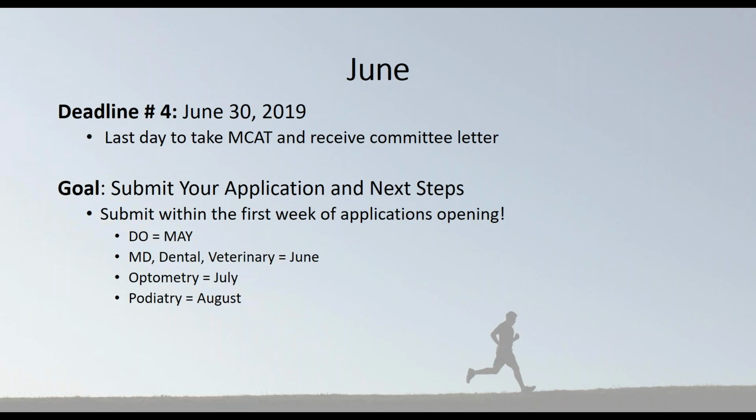June. So this is our next deadline, and it's one that many of you will have already completed before the deadline, but the last day to take the MCAT and still receive a committee letter is June 30th. So keep this in mind. However, our recommendation is that you do take your MCAT sooner so that you will have your score on hand when you're submitting your application, because it does take 30 days to get your scores back.